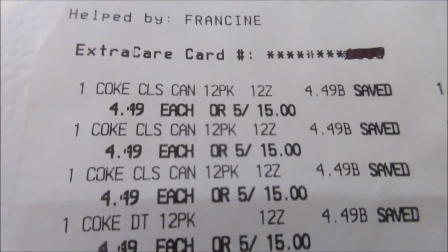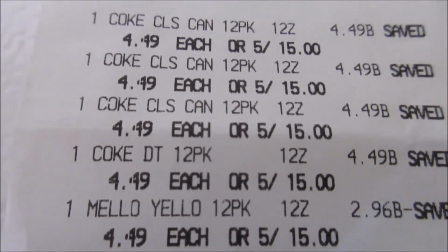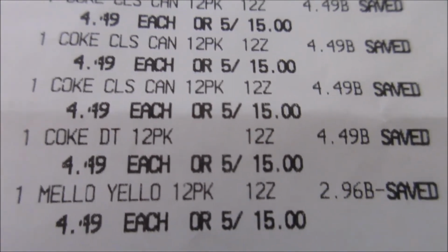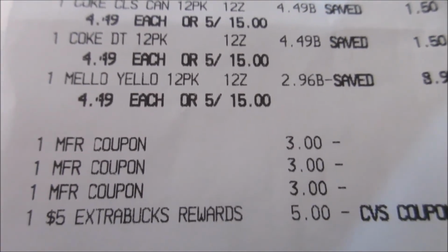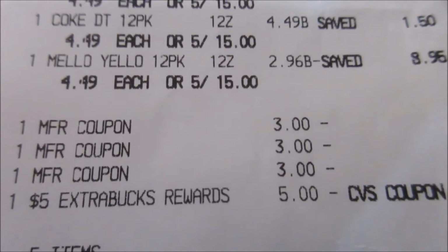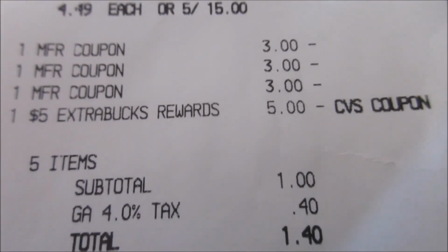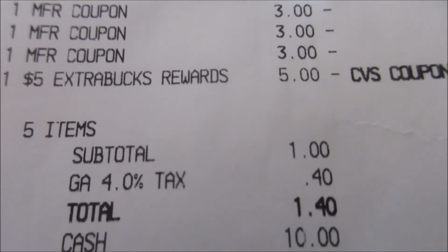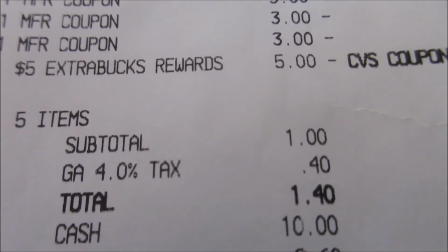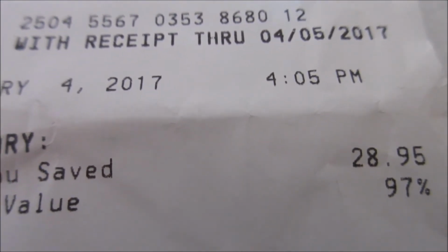So here's the receipt for the next transaction. As you can see, there are 5 Cokes. Well, 4 Cokes and Mellow Yellow, but they're all Coke products. And then there are the 3 manufacturer coupons that I had for $3. And then the $5 extra bucks rewards that CVS gave me. And there is that dollar subtotal for 5 12 packs of Coke products. 40 cent taxes. My total was $1.40. And my savings was 97%, $28.95.